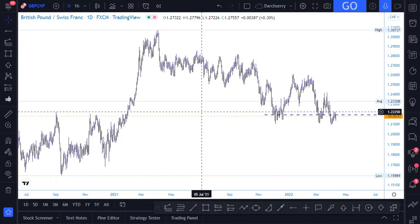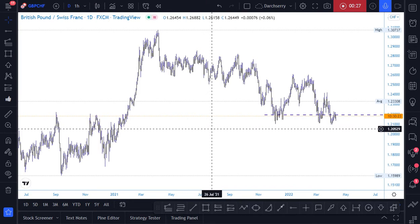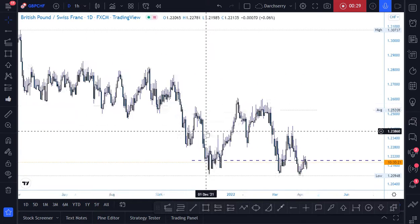Yes, we are back on GBPCHF. Remember, we executed a trade on GBPCHF during the course of last week's trading session, and we closed at around 65 pips thereabout when price action came back to our stop loss, and it appears that the trend to the upside is beginning to happen at the moment. So we are going to look at how we can take advantage of this opportunity to the upside.